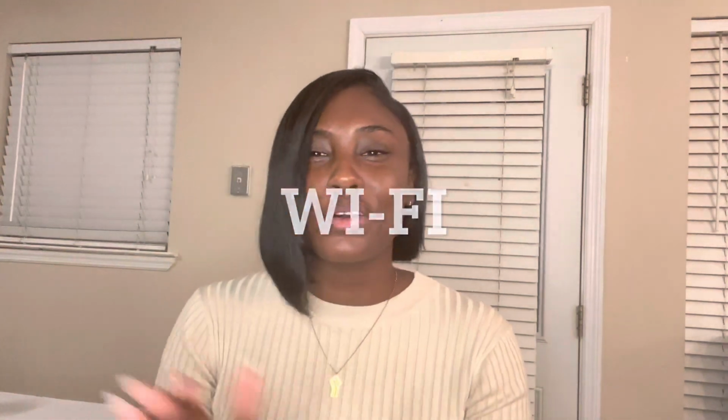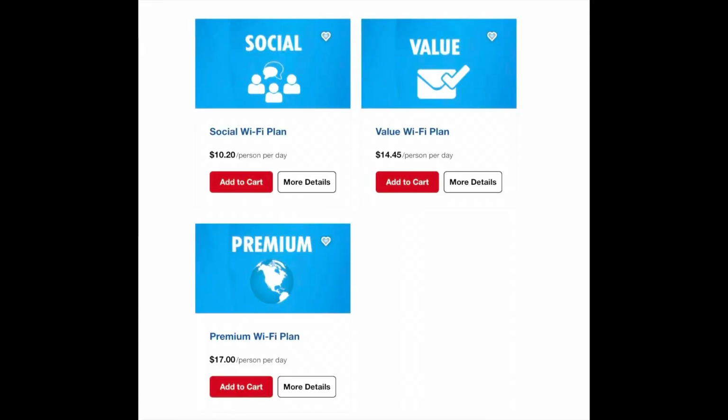So that's the fourth must-have solo cruise essential: Wi-Fi, y'all. Stop sleeping on the Wi-Fi. Wi-Fi is so important, y'all, because I can just specifically speak for Carnival. They have 3 different tiers. So you have your first tier, you just use Facebook Messenger. It's like a social media package. I would definitely at least recommend getting that one.